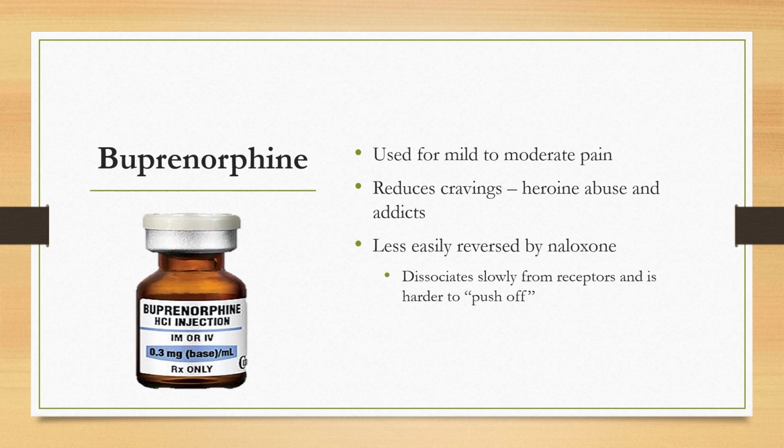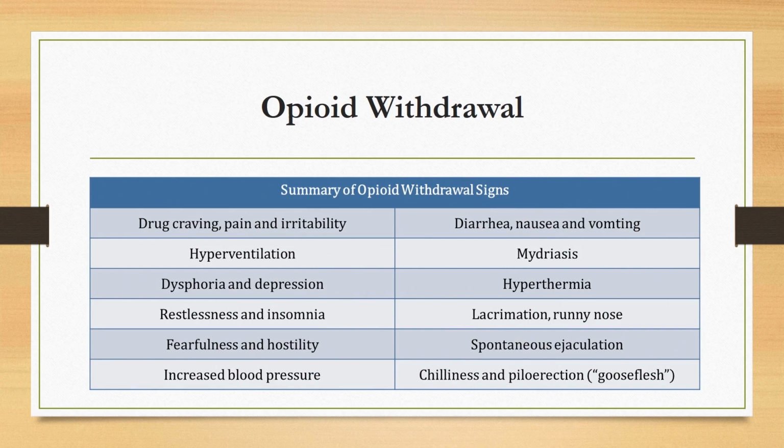Dependence on a drug occurs when the drug is necessary for normal physiological functioning, as demonstrated by a withdrawal reaction or abstinence syndrome upon discontinuation. Withdrawal reactions can usually be said to be the opposite of the physiological effects produced by the drug. As you can see, many of the signs and symptoms of opioid withdrawal are also common side effects seen after anesthesia and treated in the PACU, such as nausea and vomiting and increased blood pressure.